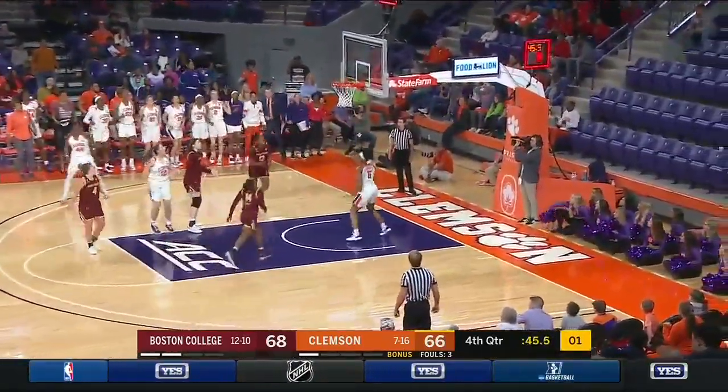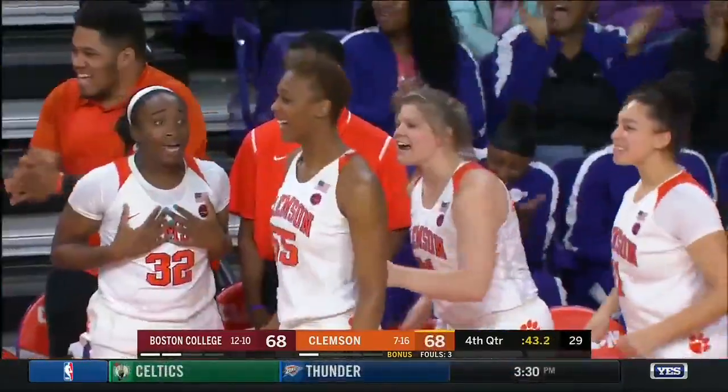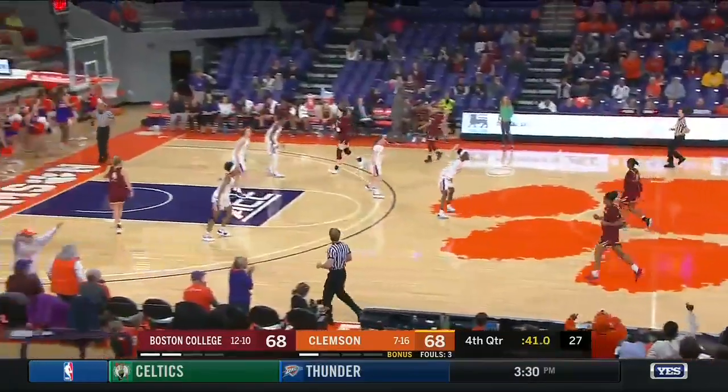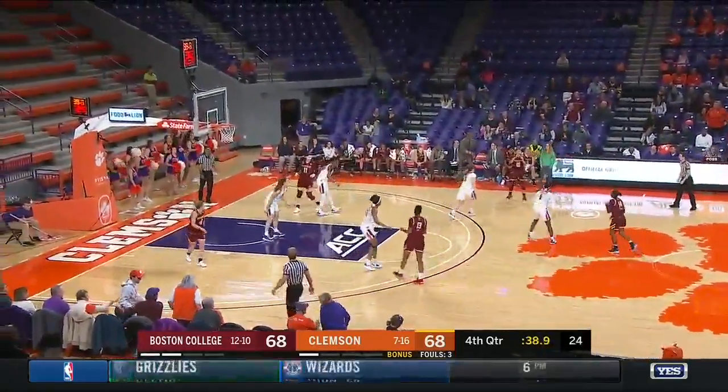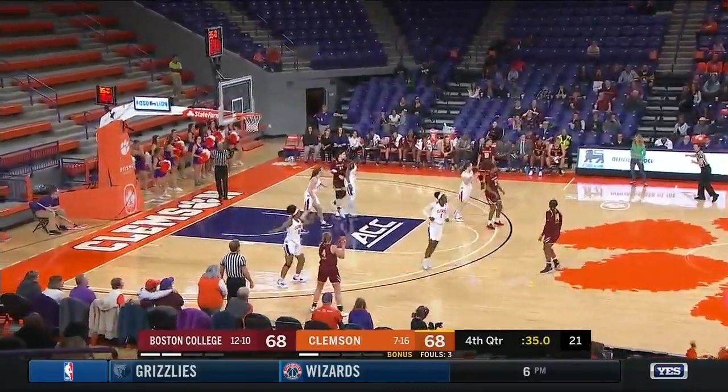Thomas trying to push it to beat the shot clock. What a Robinson. What a pass. What a read. And to have the presence of mind to know you can't come back down with it, you got to tap it in. 13 points for the freshman Robinson.